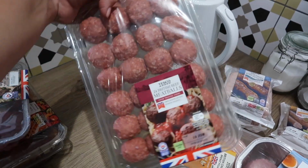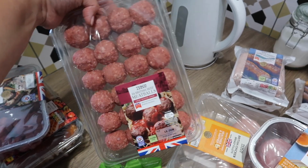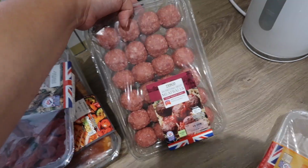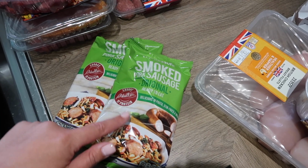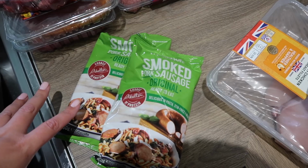I buy the 24 pack of meatballs, not the frozen ones. I freeze them once I've got them. They're just a bit nicer. And then I do spaghetti meatballs. These were on offer, and whenever they're on offer, I buy at least 2 and put them in the freezer because they make a really quick, easy dinner if needs be.